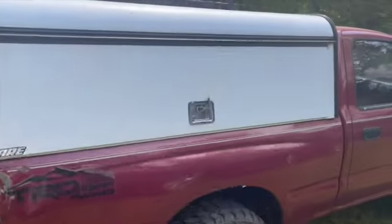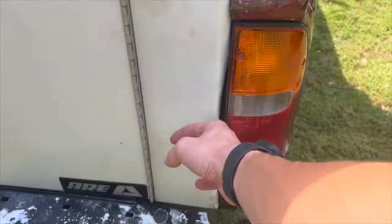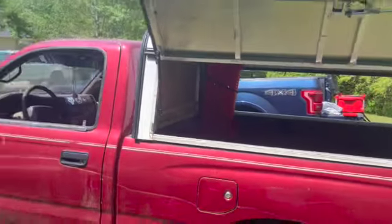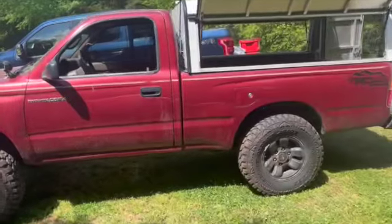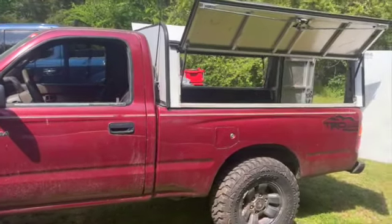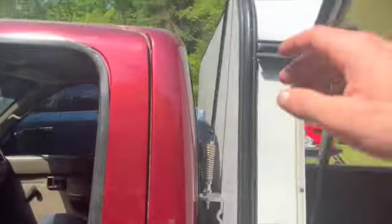All right, so as y'all can see, the cap is officially mounted to the truck. It's got some gaps we gotta fill up and stuff like that, but all in all, it is on the truck. Don't mind the mess, I've been working on it. It is on the truck, and I am super stoked about it. I got big plans with this, but for now, we need to still focus on getting it waterproof before I get too carried away.